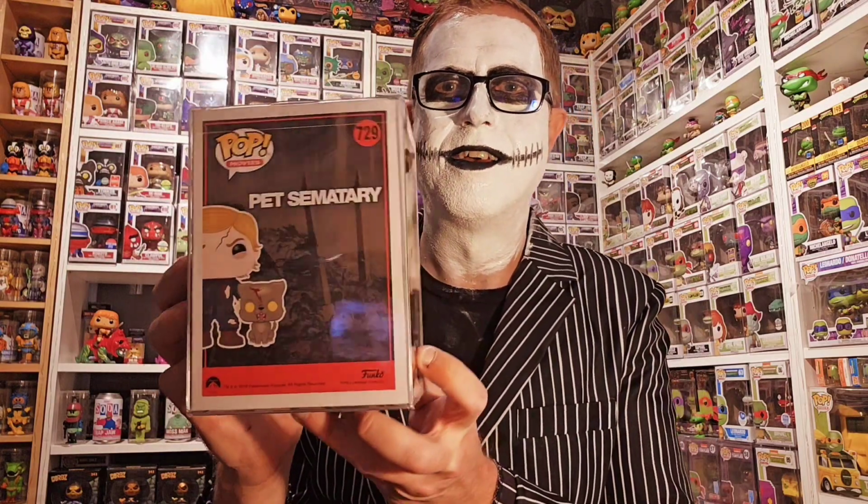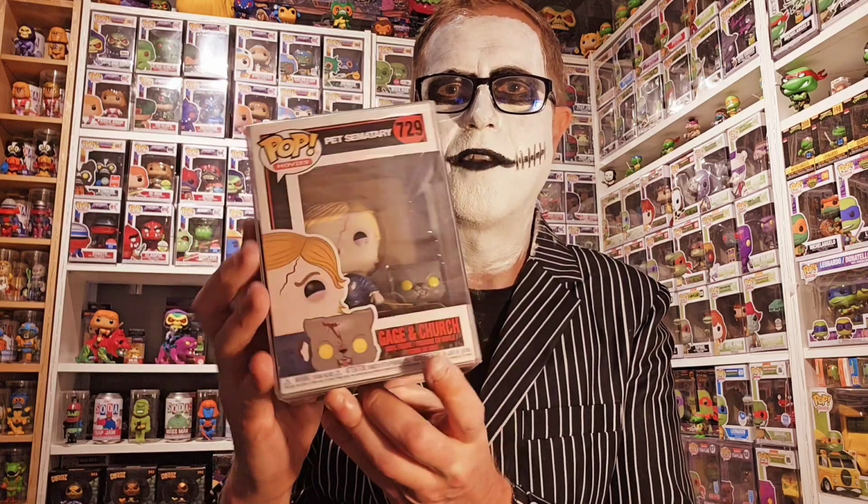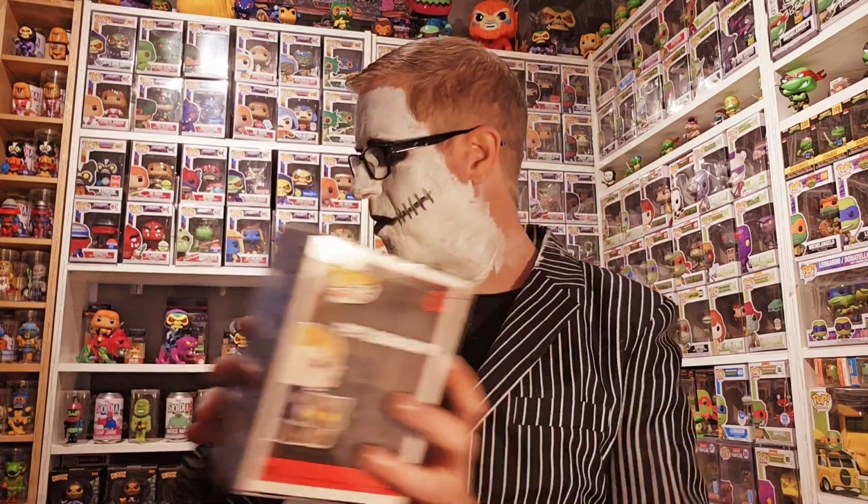So cool they made a pop of these two, and it's basically the zombie Gage and Church that were brought back to life. It's so cool. It's a little dark, and I love it. I love horror and anything a little dark, so it's so cool that Funko did these. There's also a glow variant from Walmart, I think it is, which is pretty cool too, but I prefer the regular on this one. It's a good, scary movie. Absolutely love Pet Sematary. So definitely my number 8 in my horror collection.